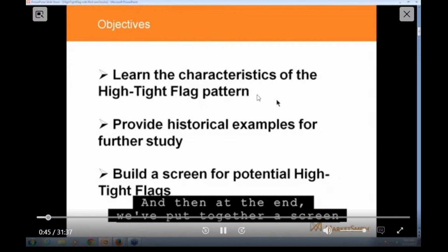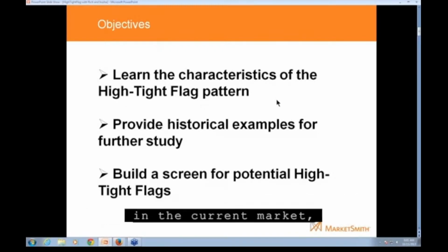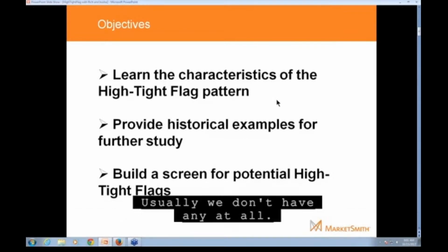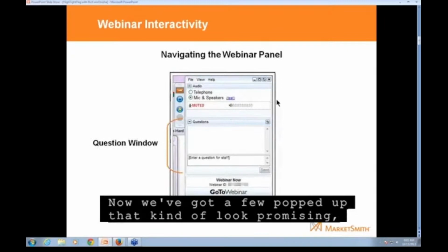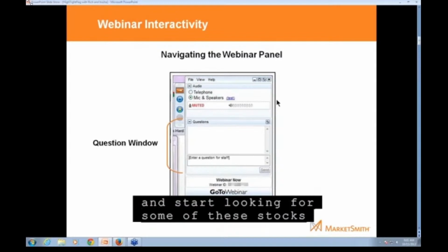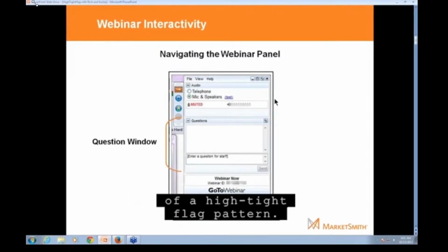And then at the end, we've put together a screen to look for some of these characteristics, because there just happen to be a number of stocks right now in the current market that have some of these characteristics, where usually we don't have very many. Usually we don't have any at all, and now we've got a few popped up that look promising, so we want to give you this screen so you can get out there and start looking for some of these stocks that might have the characteristics of a high tight flag pattern.